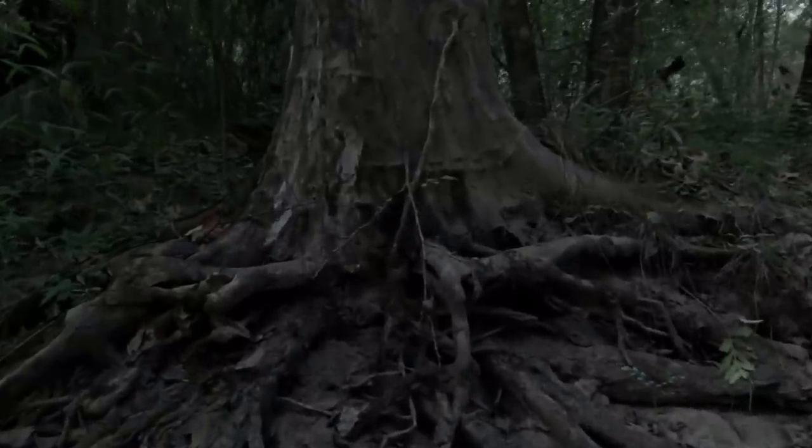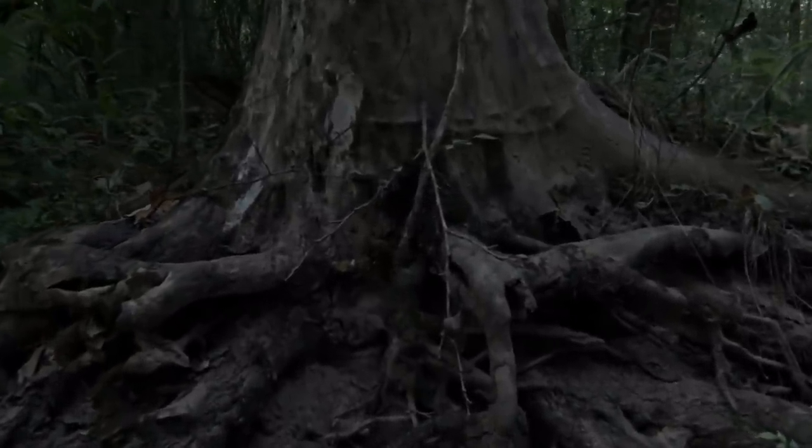When I come across roots like this, typically it's a pretty good habitat for protein. Well, it's been a few days since I've really eaten anything, so it's weird because I'm just not having any luck with any of these down logs or places where you would typically find beetles and other kinds of insects. That's, I don't know.